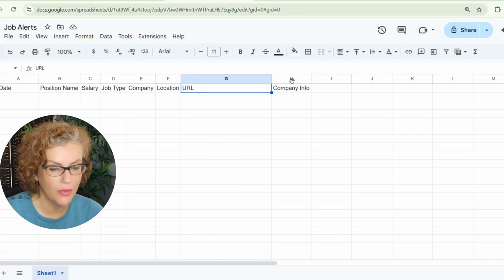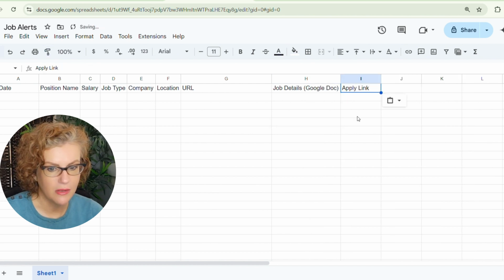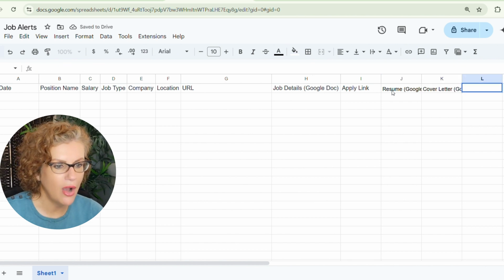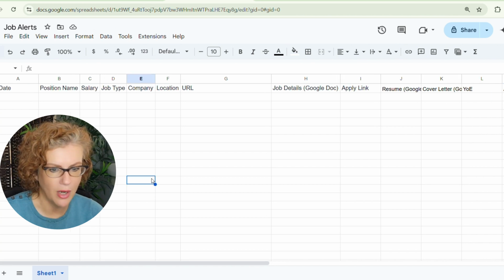Which is great. So maybe right here, what we'll do is we're going to add in some columns to our Google Sheet as well. So we can, the job details, and we'll put that into a Google Doc, which is kind of a good idea. Apply link, because that was in the output as well. So it's just good to have. There we go. URL, job details. And then maybe we'll have our resume, the Google Doc, like we're going to save that, and then cover letter if you want to do that in a Google Doc as well. And then we'll have a column for years of experience in case we can pull that out and apply to this. I think it might be cutting off on my camera here.